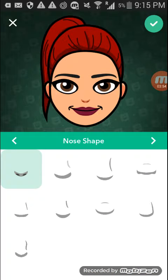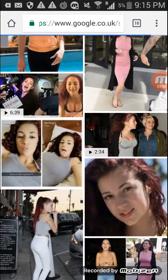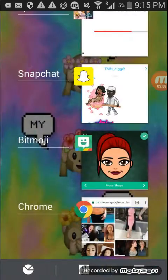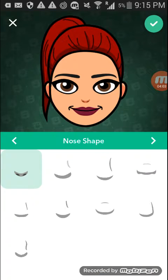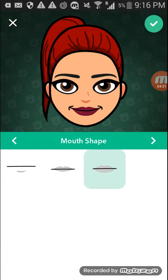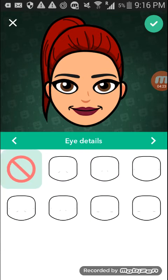So nose shape, I don't really care about that, but I'm still gonna check for you guys anyways. Nope. Okay, so it's kind of not this one. It's like this one. It's pointy. By pointy, I mean pointier than mine, because mine's not pointy at all. Mine's flat. Mine's this. And hers is like this, except I don't have that. So I'm gonna do that. And then for the lips, I'll keep this. She doesn't really have any details.